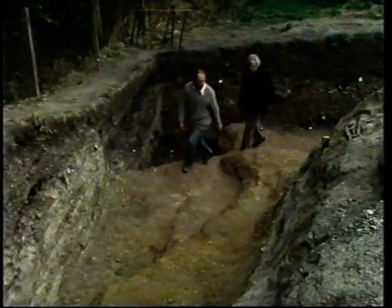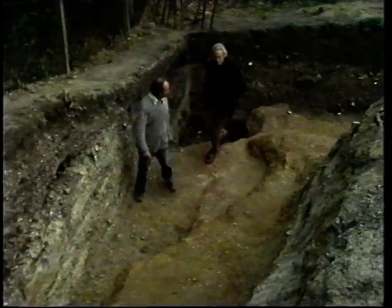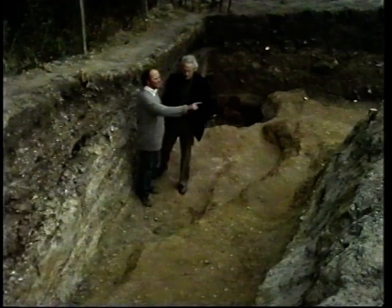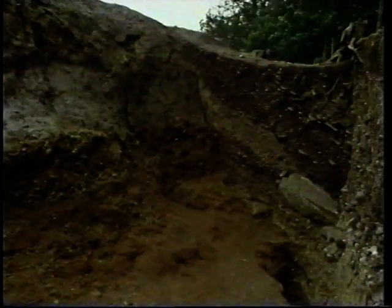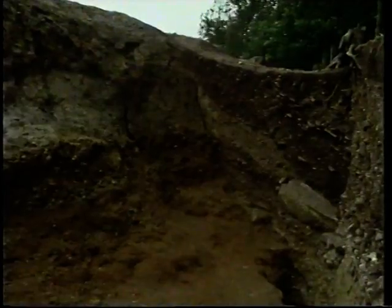I think the whole thing must have been revetted in timber. It wouldn't have stood one winter the way it is. There's always the danger that the wish can be father to the thought. Posts to revet the material behind. And that proved to be the case at Stafford.